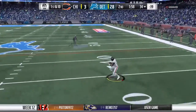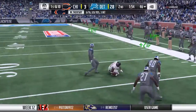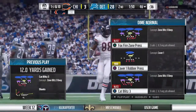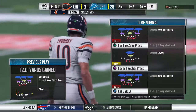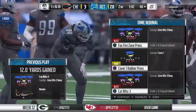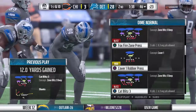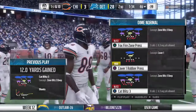On 1st and 10, it's Trubisky, and that's complete. It's Sims, and able to get this one across the 45 before he's brought down. 12 yards there as they move the chains. It's been a very one-sided game so far. They've got to change what they're doing right now, don't they? You can't wait till the halftime speech to make an adjustment. No, you can't, because if you're doing it right, you're adjusting from series to series, and they need a big adjustment here to try and put some points on the board.